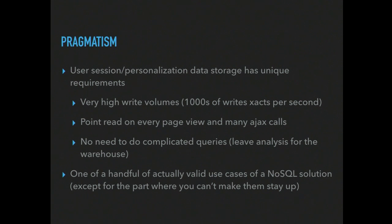But it's also incredibly high write volume. We're doing many thousands of writes per second, and a point read on every page view and most AJAX calls on the site. So it's just sitting there churning through and taking large volumes of data. And you can't really keep up with this with a trigger-based replication solution by any stretch.